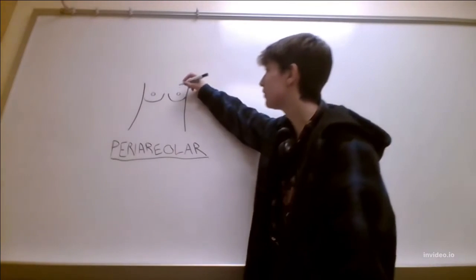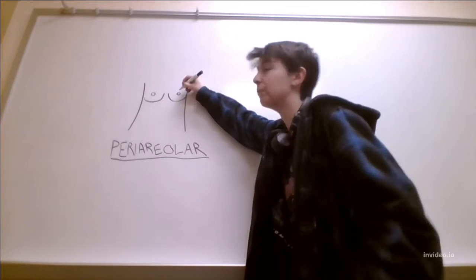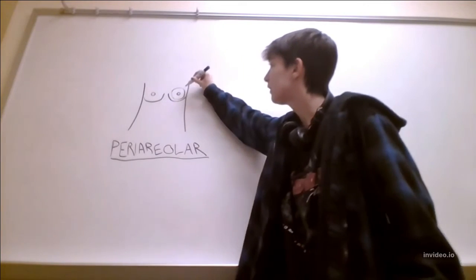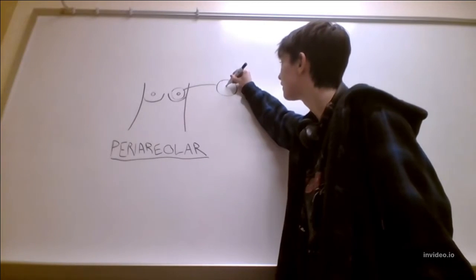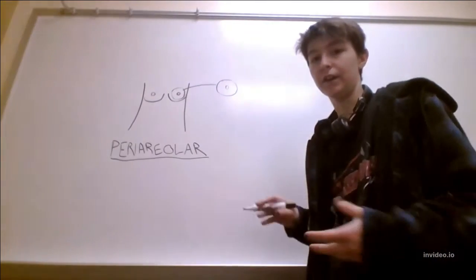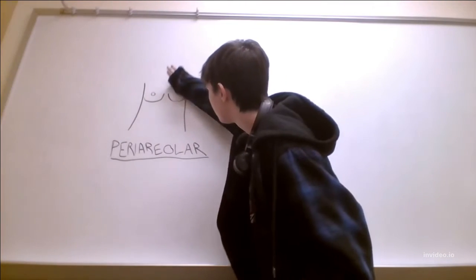So basically what they do for this one, periareolar, is they cut around the nipple so that it's still there, but there's less of it so that it's smaller, more natural looking. Then they cut over here and take off the skin, which is shaped kind of like a donut. After that, they remove all of the fat and breast tissue in there. And once that's done, just erase this.